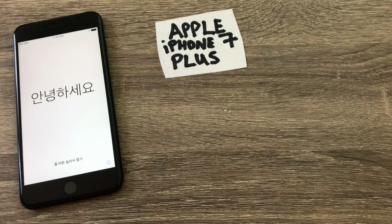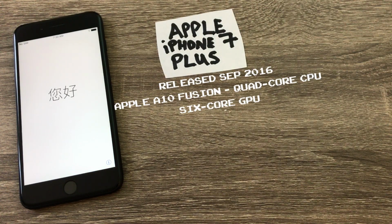Apple iPhone 7 Plus, released September 2016, Apple A10 Fusion chipset, quad-core CPU, 6-core GPU.